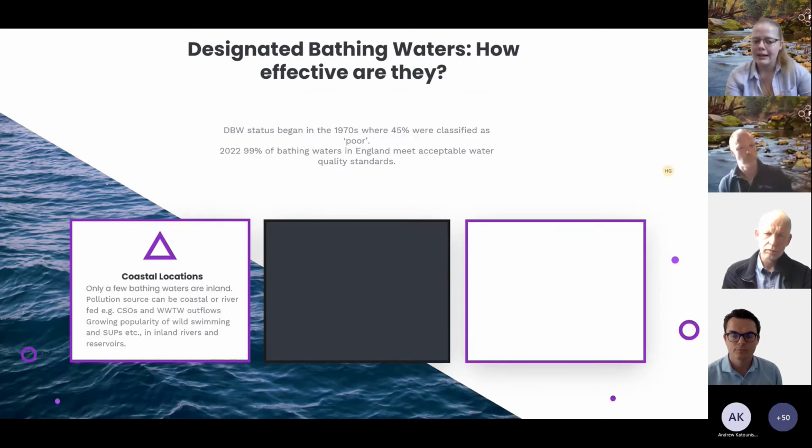Also, we've got a big growing popularity in the UK of wild swimming, stand-up paddleboarding, those kinds of water sports being much more accessible. And a lot of the time they are happening inland, where people don't have access to the coast.